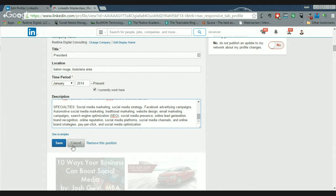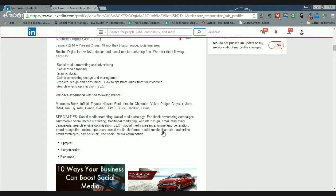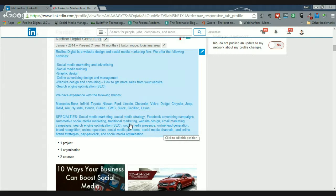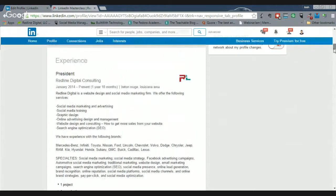So this is something that LinkedIn indexes as well as Google when people are searching for these keywords, and you will rank better. So if you do that and click save, it'll save it to your profile, and now you have all of these specialties under your education or your previous experience.